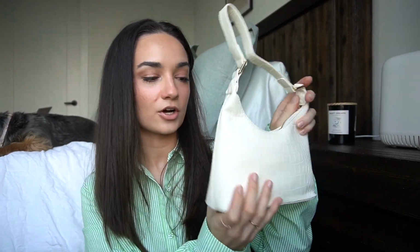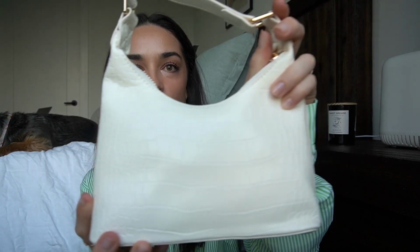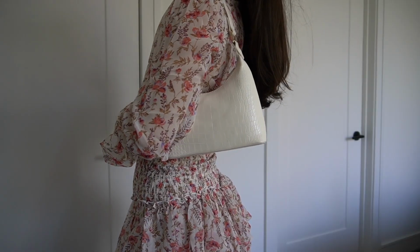I normally save accessories for last, but I want to include them first this time because I just love them. I really needed a good white purse because the one I have right now is really dingy, and I have a cream one, but I needed one that's more white or could pass as cream or white. This is a faux leather croc style bag, and it's just really pretty. It'll go with a lot.